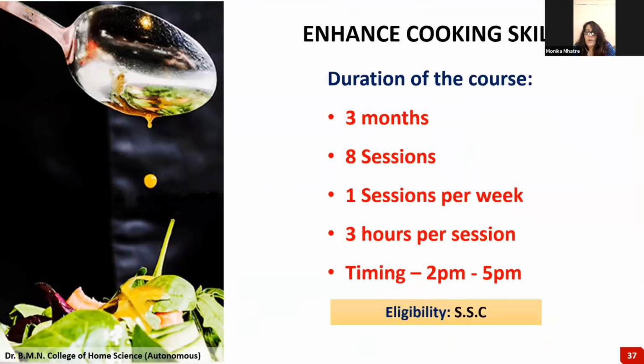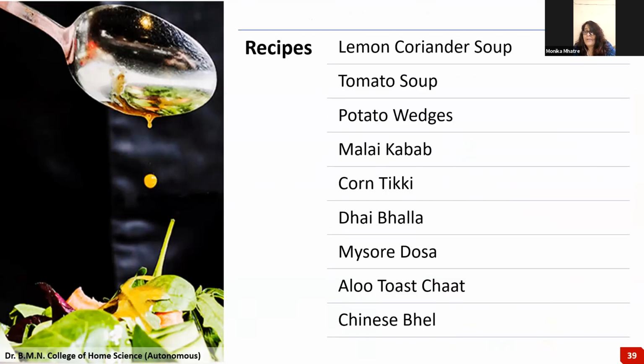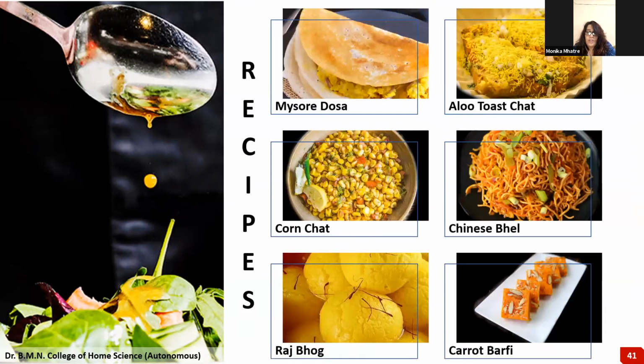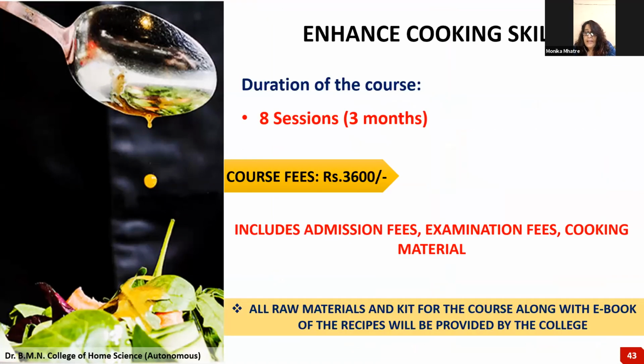The recipes include starter to dessert. You can say it's an appetizer or the soup to the dessert or the sweet. All recipes are prepared by the teachers with the students, kind of a workshop. It's 8 sessions or 3 months. And here all the raw material and ebook will be provided by the college.